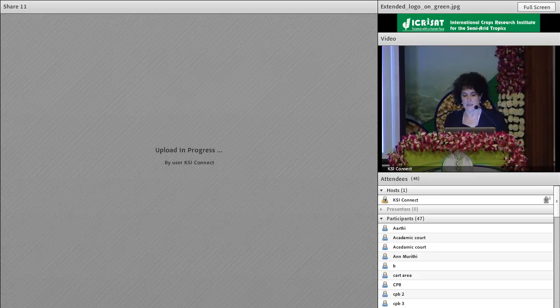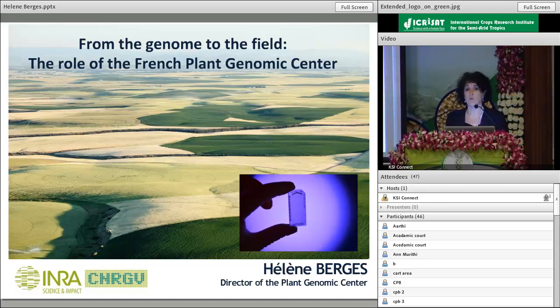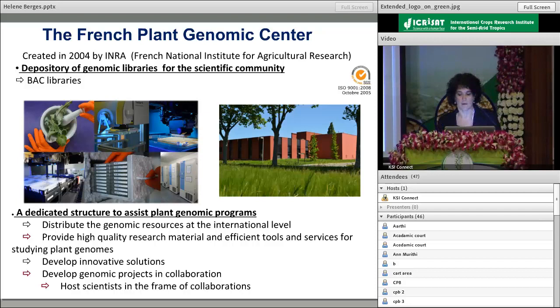This center is a dedicated structure to assist all the genomic programs by providing genomic resources at the international level, and also by providing high quality research material and efficient tools and services in order to study and go into the detail of the plant genomes, and to be in the progress in order to develop innovative solutions. We manage all these projects by collaborating with people or by providing services. We also host scientists in the frame of collaboration, and we'll be very happy to welcome Indian people in our lab if you want to be trained in all the tools that we have in the lab.